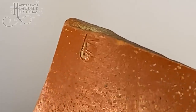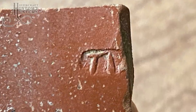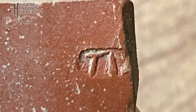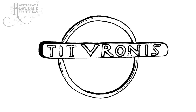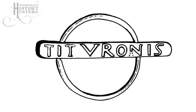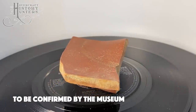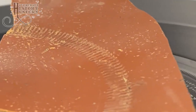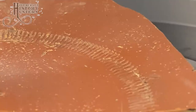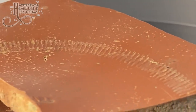Lovely. So I looked up this maker's name with the British Museum and found a very close match. It's a Samianware bowl and was made by a person called Titurinus, and the full mark would have looked something like this. It's amazing that we can name the individual who made this bowl during the year 170 to 200 AD. It was probably made in Gaul, which is in Eastern Europe, and then imported. This and the other Roman pieces will be recorded with the museum.